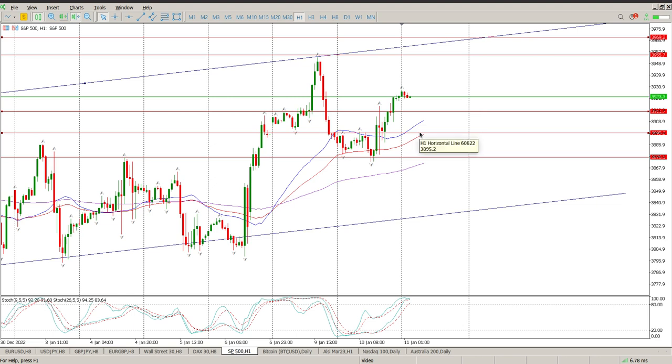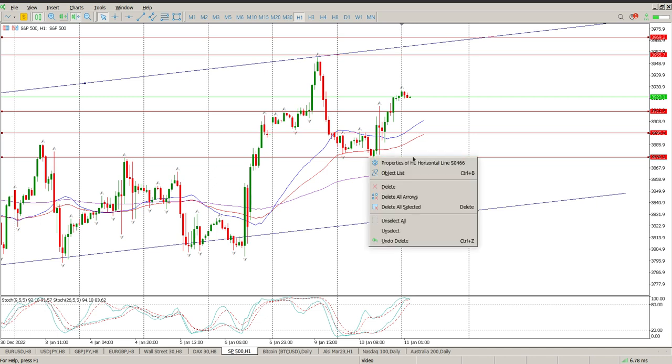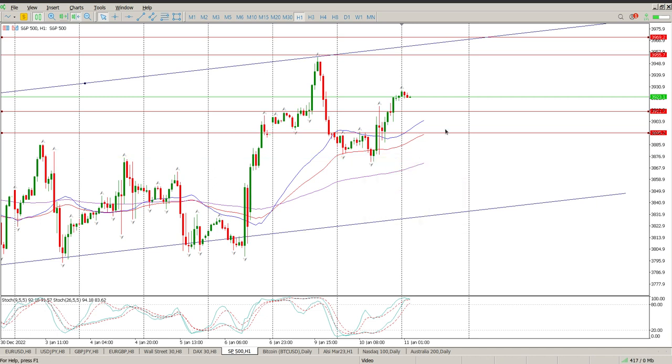You might as well put 3900 into that, and 38.95. Those are the two levels that you're looking to. I want to delete that level, that's out. Your stop area is going to be below the low of yesterday at the moment. That's kind of the structure we've got on the hour.